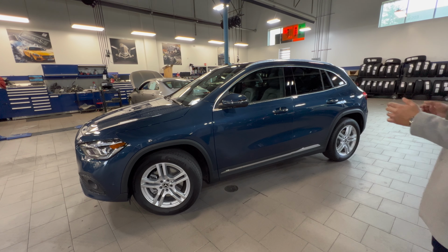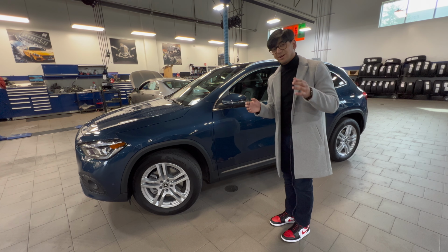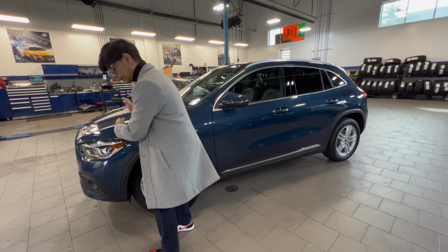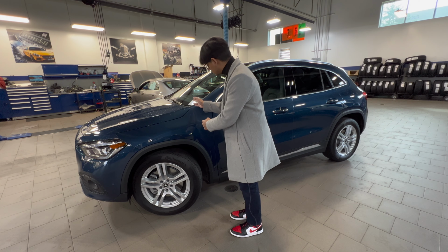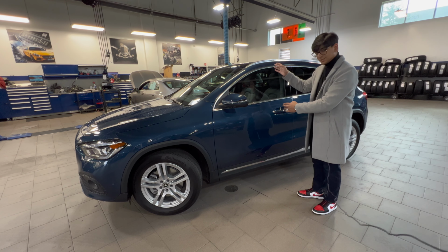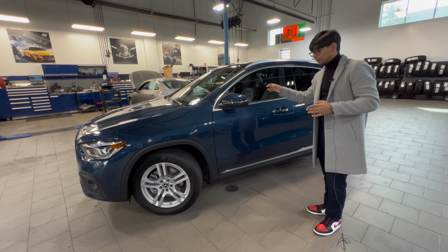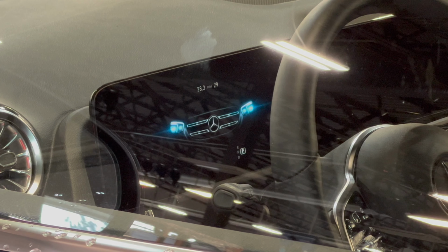Now here we are at the side of the GLA, and now I will talk about why I used to not like the design of this GLA. It starts at A-Class, and then it becomes a GLC, and then it continues being something, and then it goes back into being a GLC. But the instrument cluster, whenever you start the car, is a GLE, which to me makes no sense.